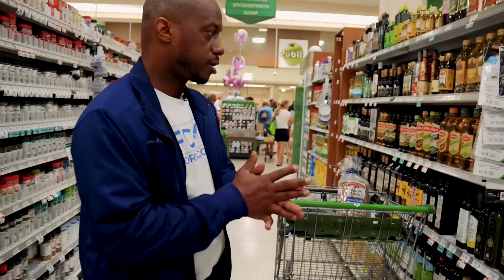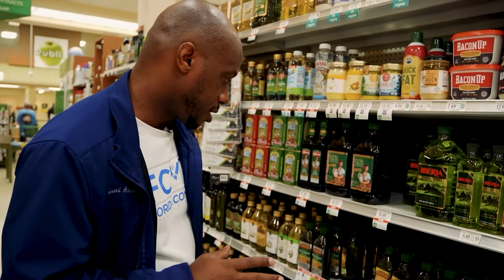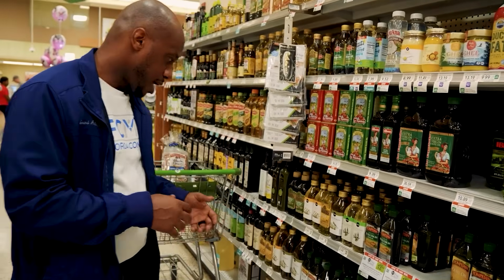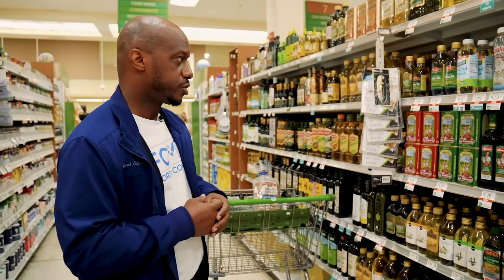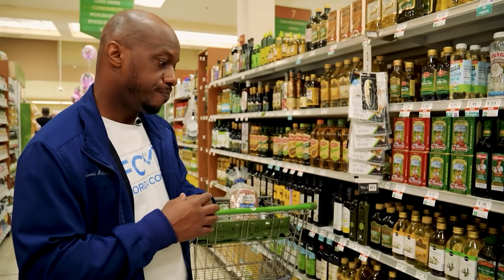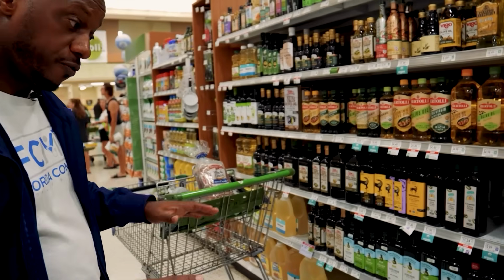Here we are at the cooking oils, right? So we wanted to get virgin oils; olive oils are great, and avocado oils. They have high smoke temperatures, so you can cook at high heat with them. Way better than our cooking oils over here, the canola oils, which we should stay away from.